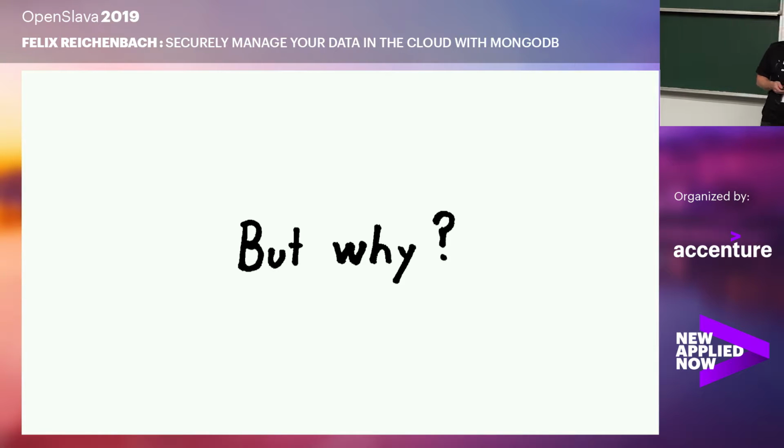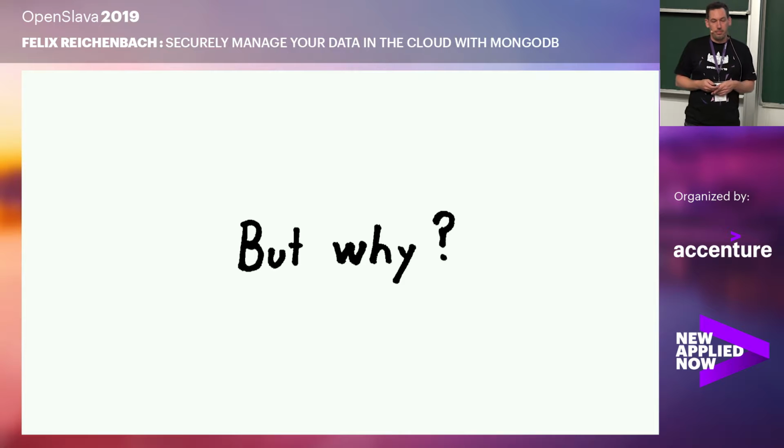So why do you want to enable client-side encryption? Because a DBA can still drop the database, can do damage, can harm your system.